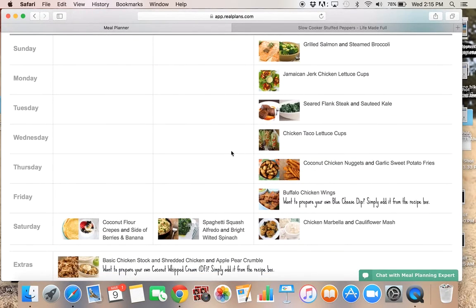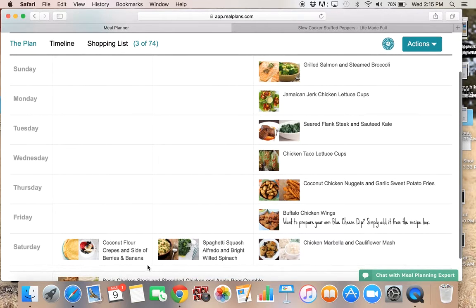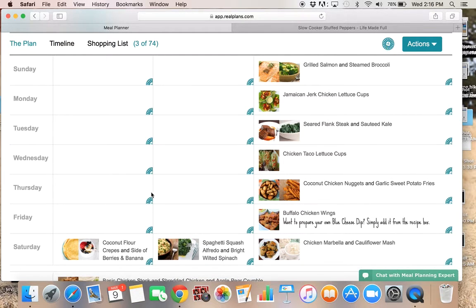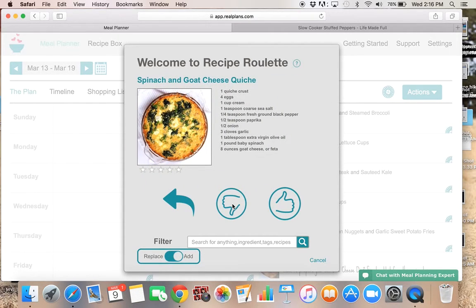So let's say there's an item that I'm really not that excited about. What I can do is go up here to this little circle, click on that, and you'll see all those little things pop up. So you click on the little corner. And I'm not a huge fan of coconut flour, so I'm going to say I probably don't want that, but I'm also not a huge fan of this. So you get to play what's called recipe roulette. And you get to decide, is that what I want? And I'm going to say, no, I don't want that.